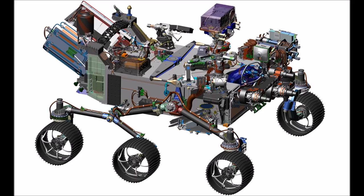So let me show you on this drawing where our instruments are going to go and what they're going to do. Located here on the mast, we'll have a high-resolution stereo zoom camera. This is capable of producing images both near and far, and will allow us to produce panoramas very similar to those that we get from Curiosity. These are really spectacular images. We should be able to do the same with that camera.